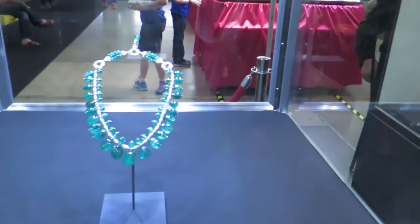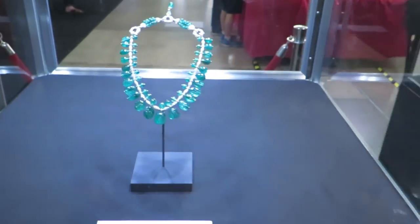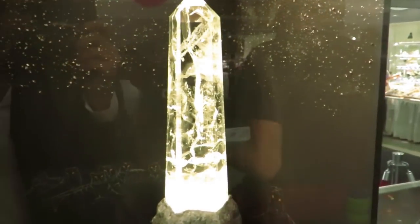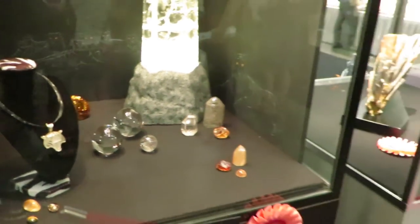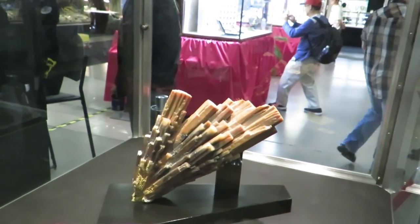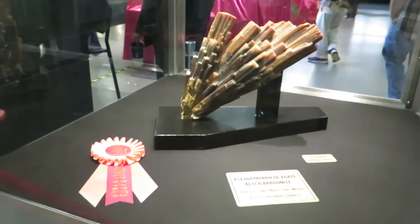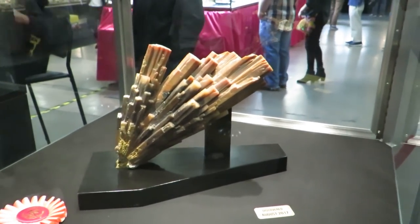This is an emerald necklace from Colombia. And this is an obelisk. An obelisk, balls, a pseudomorph agate. These win a prize. Rancho Coyamito, North Mexico, discovered in 2017.